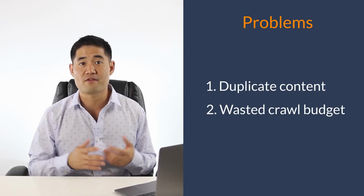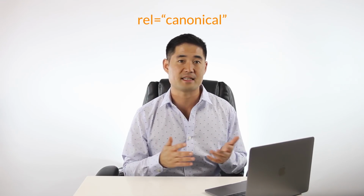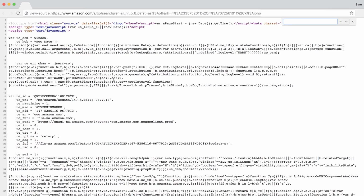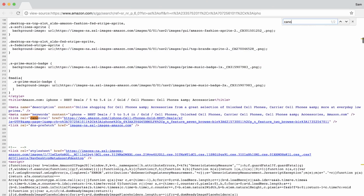And the most effective way for beginners and intermediates is to set a canonical URL for different facets that you don't want to be indexed as a separate URL. And if you look at the source code for that Amazon category page, you'll see that it's something that they set here. But this doesn't solve our crawl budget issue.